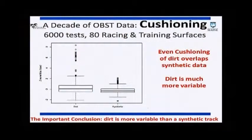The horse has some ability to adapt to a surface by altering the gait, altering the length of the gait, altering the center of the mass of the horse. But if we start talking about variability on a trip around the track, or variability between tracks, there's a lot lower ability to adapt. And remember, when we're putting the horse at risk, we're putting the rider at risk. So the important conclusion, the take-home message on this is dirt is more variable than synthetic.